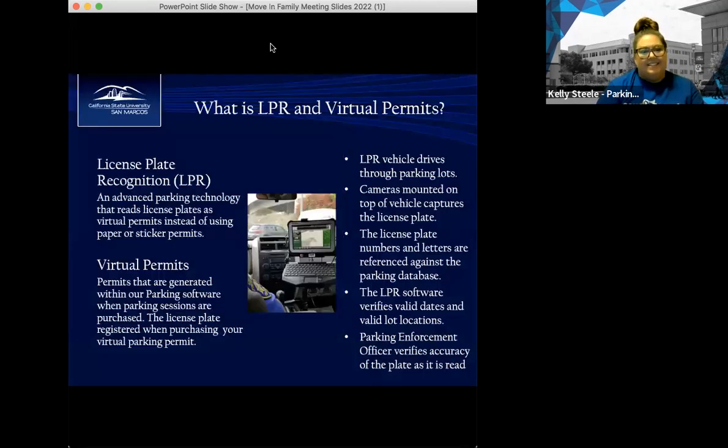Next slide. Our permits are virtual, which means there'll be no permit that needs to be displayed on the vehicles. When purchasing the permit, you'll be entering in a license plate, and that license plate number will act as that parking permit. We have vehicles that drive through all the parking lots with cameras on top, scanning all the license plates to ensure that those vehicles have a paid parking session and that they are parked in the correct parking lots. Our semester permits are on sale right now, so they can be purchased by logging into the CSUSM app.